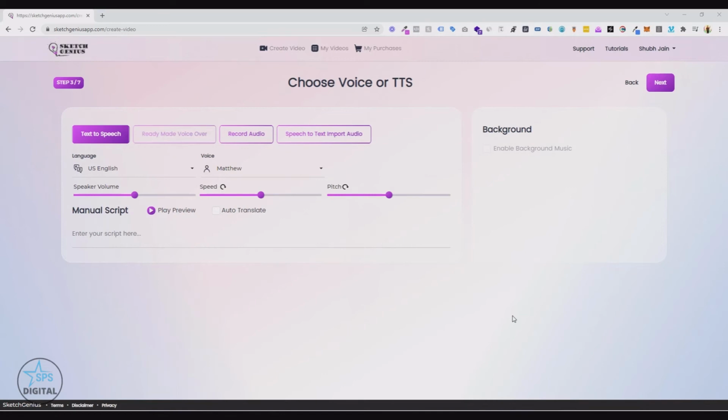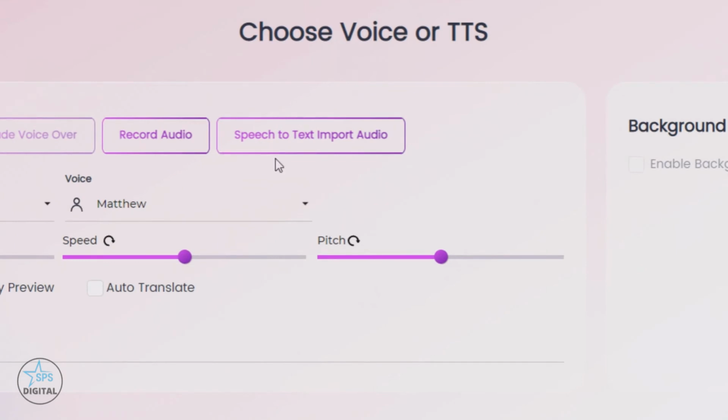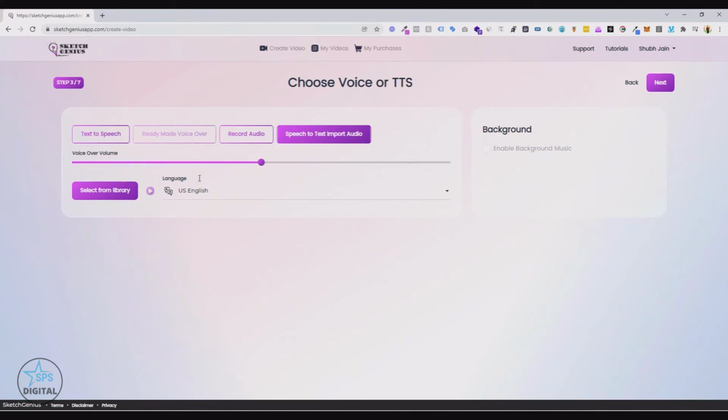The next step is, once you're here, there are a lot of options. You have to click on the option which says speech to text import audio. Once you click here, you have to choose the volume of the voiceover. If you want the volume to be high, you can scroll it up here. If you want it less, you can just scroll it down, right? Let's keep it in between.